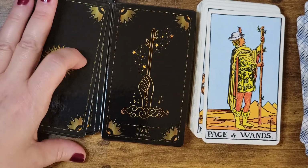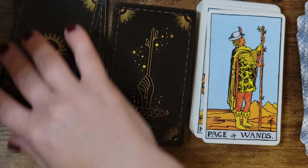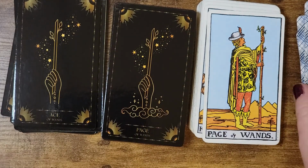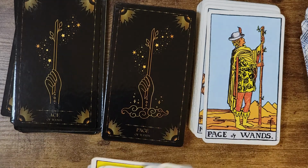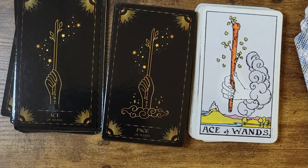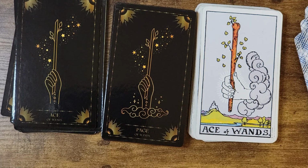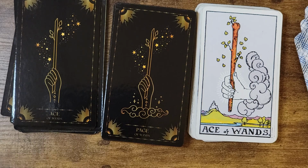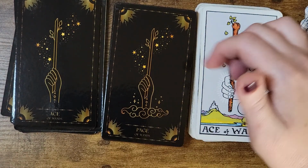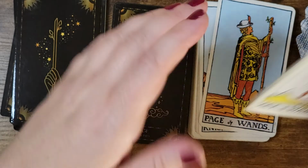Then we have the Page of Wands, which looks very similar to an Ace of Wands. Why? All right, so here's this Ace of Wands. We'll put that there. And let's pull up the Ace of Wands here. And I'm just going to say this feels lazy. It just feels lazy. I guess this is the spark of inspiration, and this is the action behind inspiration, but I just feel like it's lazy. That's what we're comparing it against.